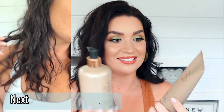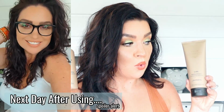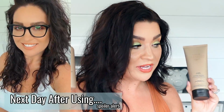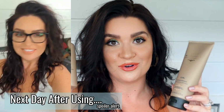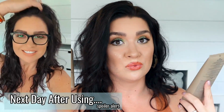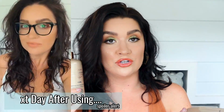I'm gonna be giving you an update on these after I've tried them. I've just literally unboxed them for you, so I'm really excited to try these. The curl range, according to their website, is supposed to empower curls, waves, and coils to reach their bouncy, frizz-free potential with their full curl collection. So that's really what helped me decide, you know what, let's try this next. This also had good reviews. Also didn't see any lawsuits out there.